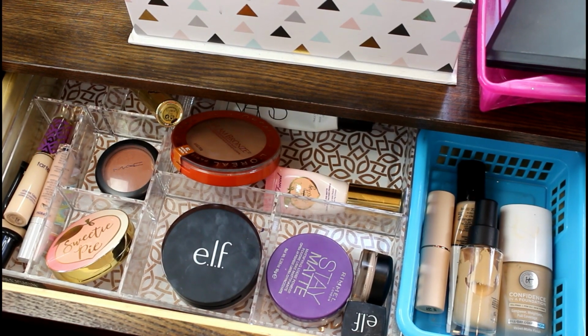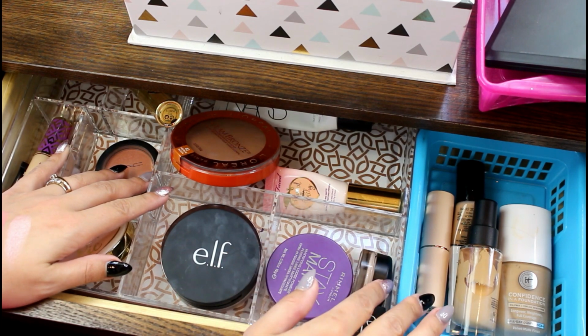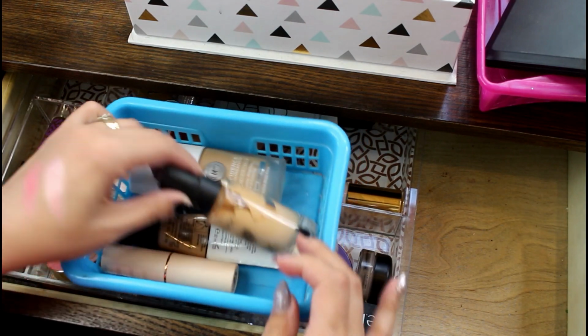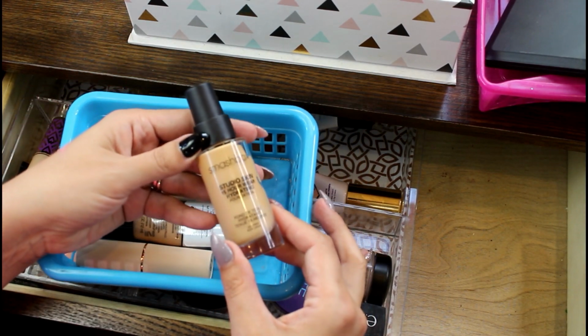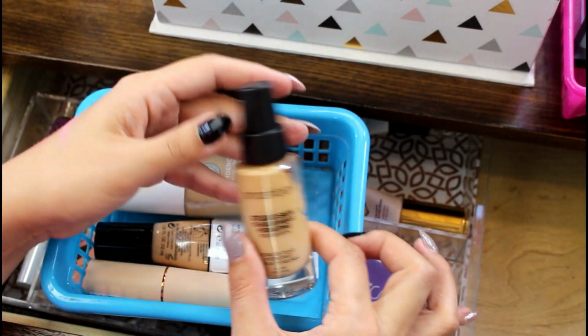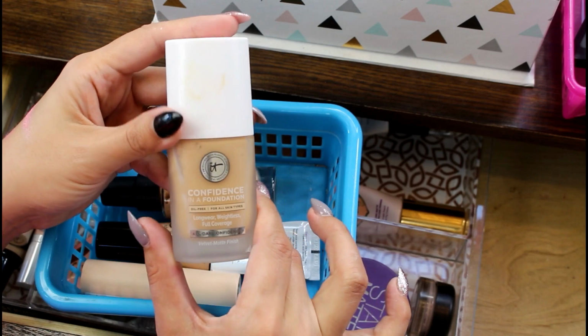Here's my complexion drawer. So this is primer, concealer, bronzer, powder, foundation. Let's start with foundation. This is gonna stay in because this is my holy grail. It's perfect for work. This is the Smashbox Studio Skin Foundation. I absolutely love this. So that's gonna stay in. This one is the IT Cosmetics Confidence in a foundation.